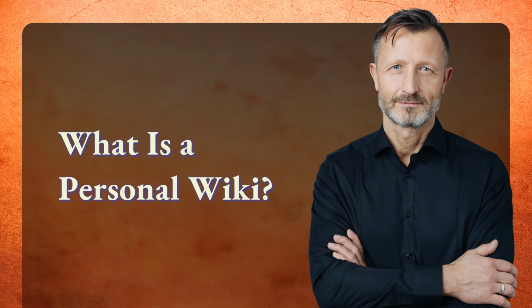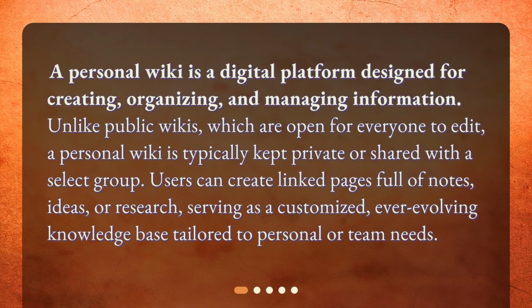What is a personal wiki? A personal wiki is a digital platform designed for creating, organizing, and managing information. Unlike public wikis, which are open for everyone to edit, a personal wiki is typically kept private or shared with a select group. Users can create linked pages full of notes, ideas, or research, serving as a customized, ever-evolving knowledge base tailored to personal or team needs.